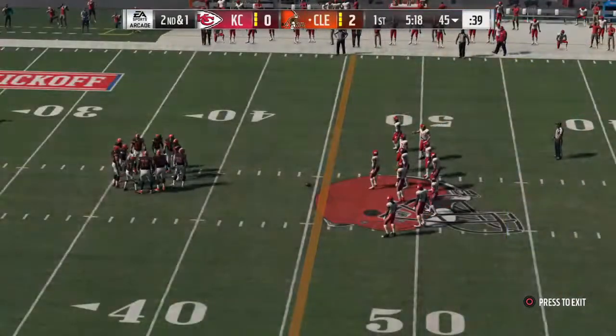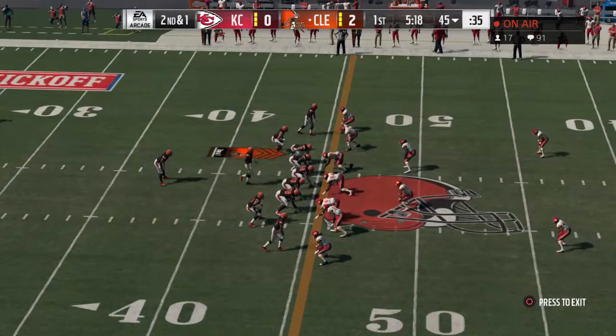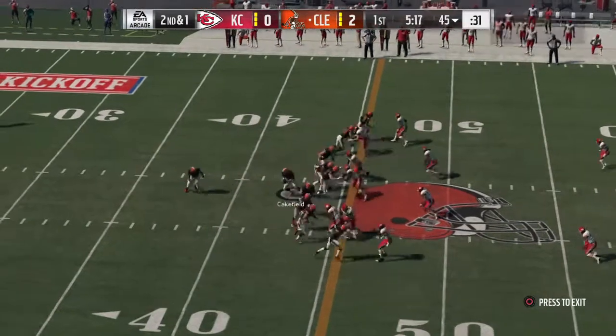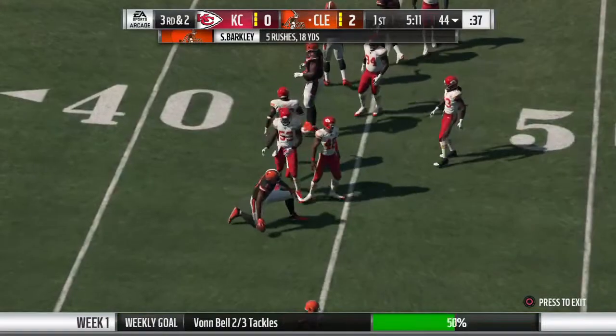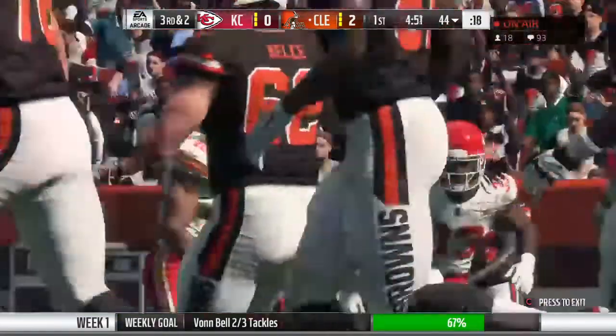And after the play on the ground, that brings up second down here. Now they try the right side here. And he got blown up. Losing yardage on the play back at the 44. They'll lose a yard, and it brings up third.